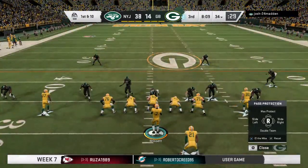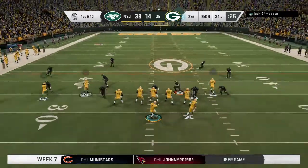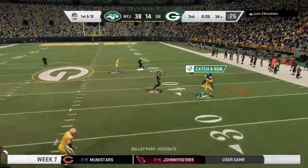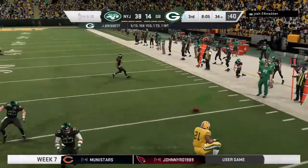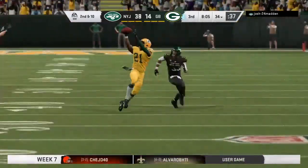The Packer offense ready to get their next drive underway. And down on the scoreboard, certainly needing to avoid what happened on the last drive, running the football. Sense of urgency has to take over for them here. They know the score. They know the situation.